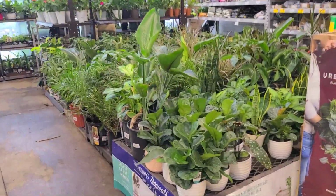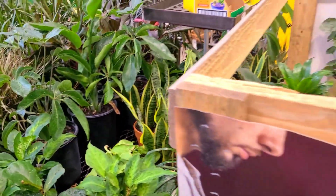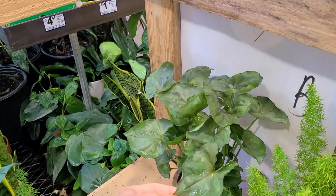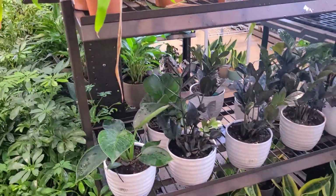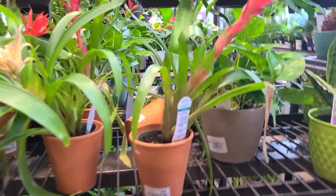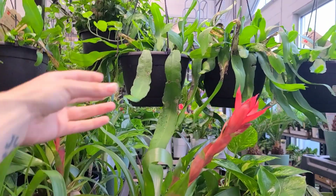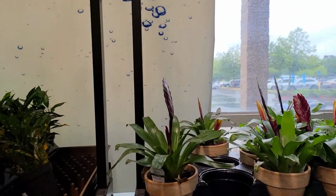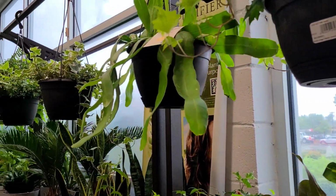Oh, it's quiet in here. That's exciting. Dieffenbachias. Alright, well, they don't have anything exciting though. Syngonium is pretty. I know you want to. Yeah, no, that's nothing exciting. This is an Orchid Cactus, because I guess the leaves kind of look like an orchid, but it's a cactus. Some creepy bromeliads. It doesn't look like they have anything exciting.